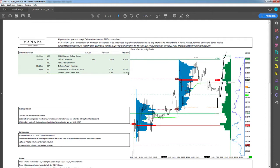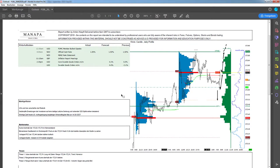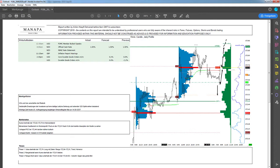Today morning before the cash open, before 9 o'clock, I said that from my analysis, if we can go and build value above 172.74 around here, there's the opportunity for the long with the range target 172.80 to 91. And also the home run opportunity for possible trend continuation if OTF traders are coming in for a bigger long move.